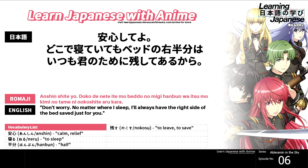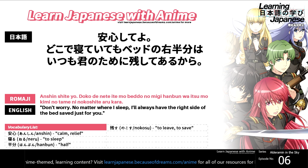A bit confusing with the usage of that there, because the right side of the bed, migi hanbun, is actually going to be the direct object. And right after that we see the phrasing itsumo, which is just going to translate to basically always, a very common word slash phrase.